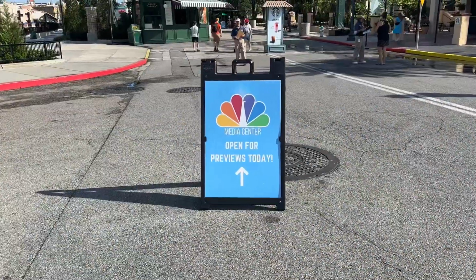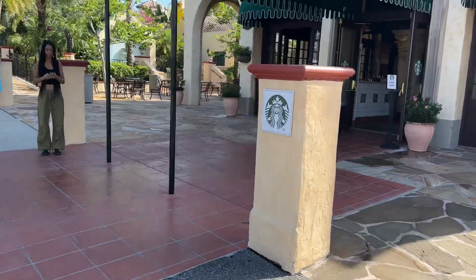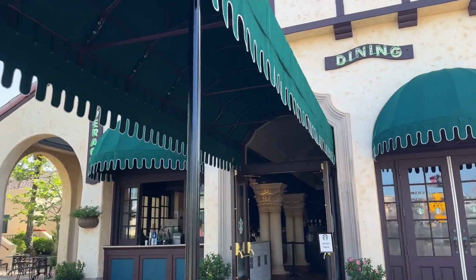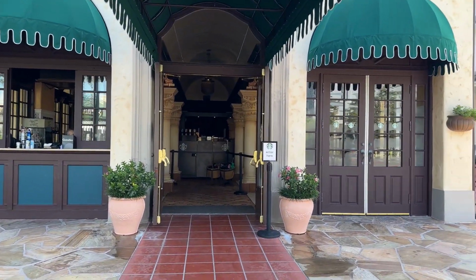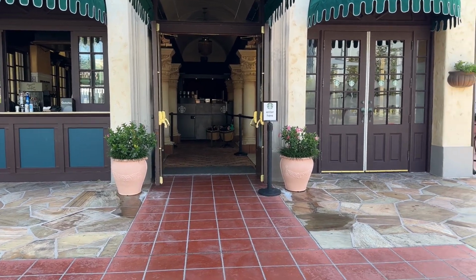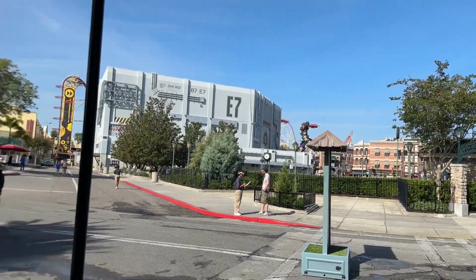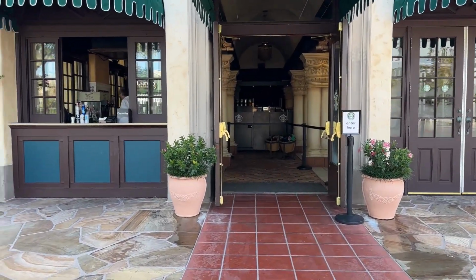It looks like the NBC Media Center is open for previews today. I wonder what's going on. Another thing that's changed since I was here last is Starbucks has temporarily been moved from New York to right here, just next door to the NBC Media Center. So those of you who are coming to the park for the first time in the last couple of months or so and notice that Starbucks is gone, it's not gone forever. It just moved temporarily from way over there in New York, and it's here now next to the NBC Media Center.